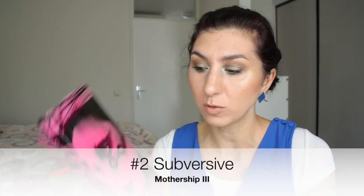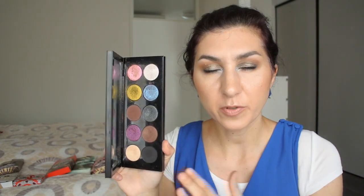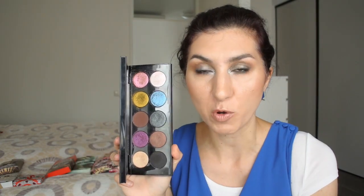At number 2 we have the Mothership III Subversive palette, which was one of the 3 original Mothership palettes that she released. This is a relatively old palette, but it remains at one of the top positions on my list because it is a stunning eyeshadow palette with some of the most stunning colors and textures in it. Subversive is such a gorgeous smoky eyeshadow palette.